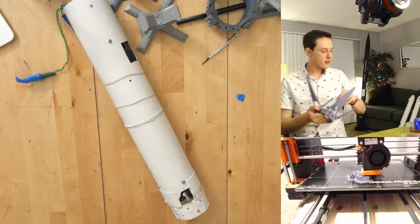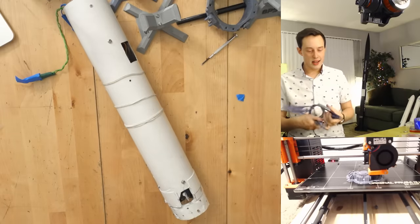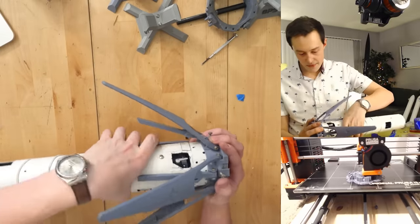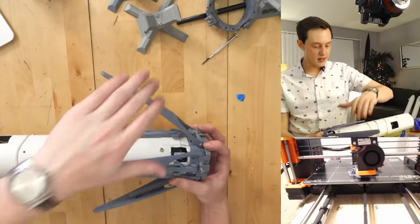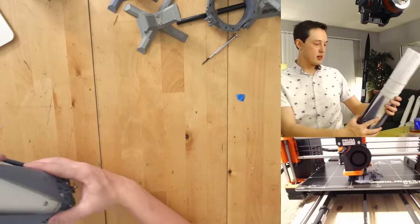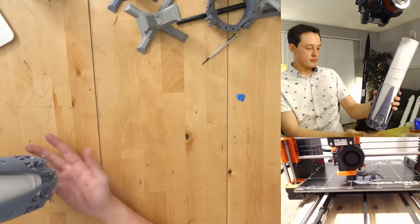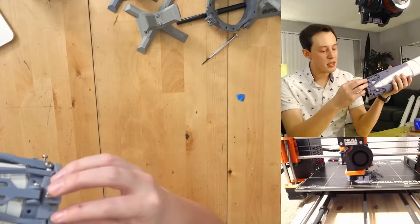Okay. I'm just going to remove these here and apply the legs at the bottom. Okay, the legs are on, but they actually go like that. Right, because I need space. Wait, that doesn't make sense, does it?